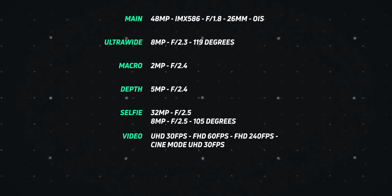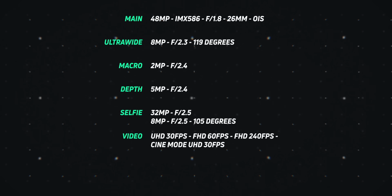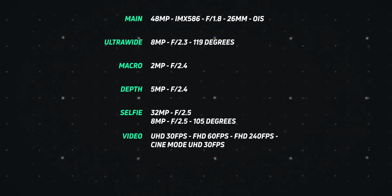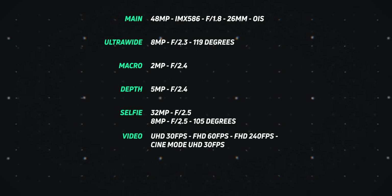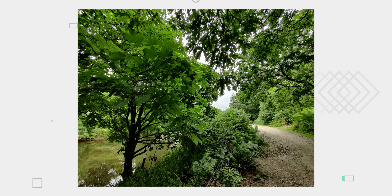What's not so awesome? Well, the Nord's cameras. Now, you do get heaps of versatility with a total of 6 sensors and lenses on this thing. The main sensor is an IMX586, which is complemented by an 8MP ultra wide and a couple of others. And the front cameras are 32MP and 8MP respectively. So if you like shooting wide, then on paper, at least this thing is for you, but it's not quite that simple in practice.